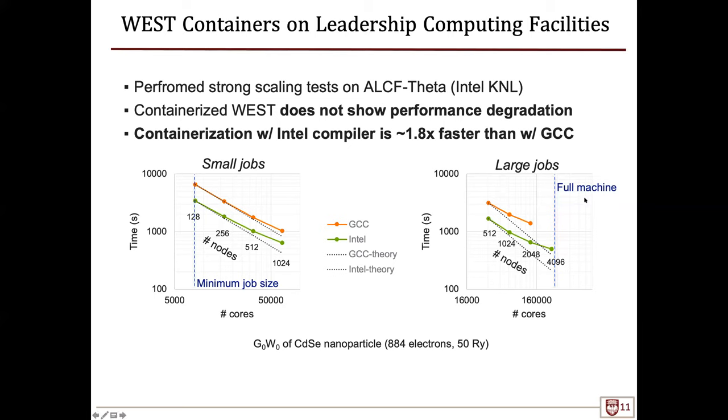So this plot here shows both Intel and GCC builds, and effectively the Intel build is more performant than the GCC. It has nothing to do with the container itself. And as you push to the full machine, you can see that the performance still scales out to 4,000 nodes in the container.